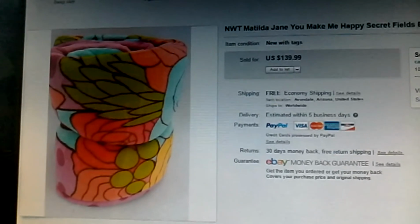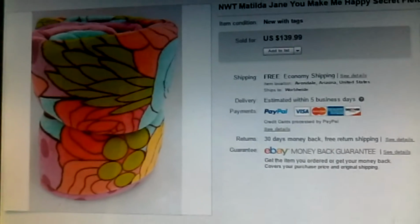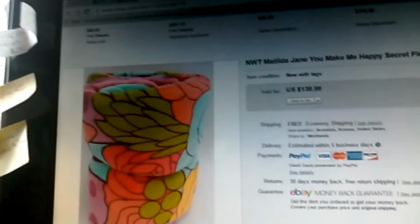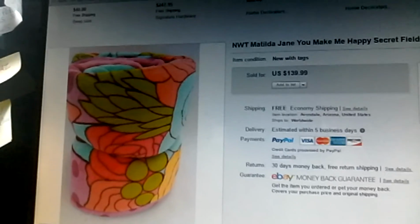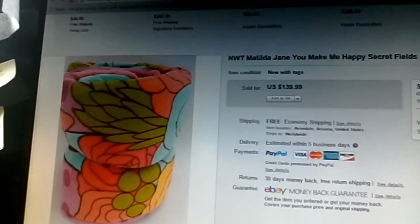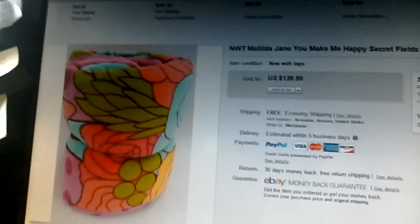And this one did sell for $139.99, and it sold within a couple days of listing. I was thrilled. The trunk keeper said to list it for $100, and I noticed that some of the blankets sold for like $150, and I couldn't find any comps on this. So I said, well, I'll just put it up at $140 and see what happens.